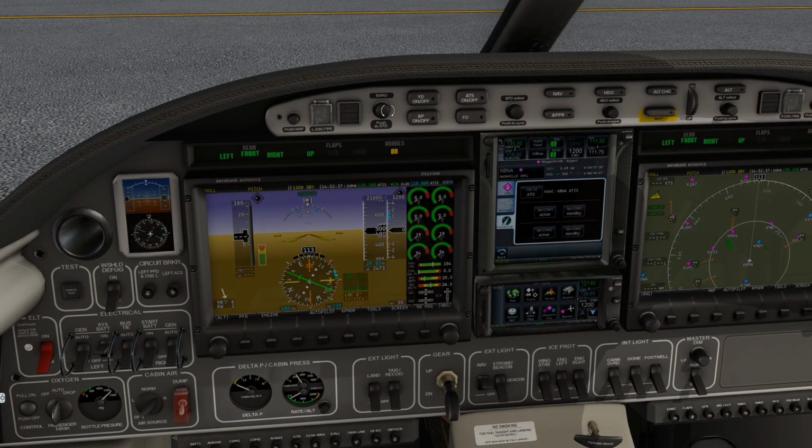Altimeter 2994. So I can do 2994 right here, departing runway 13. Or I can click it and go 2994, enter. Which is really cool. I do like that option.